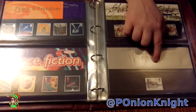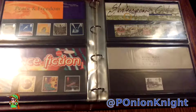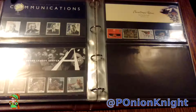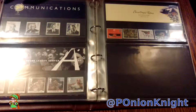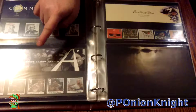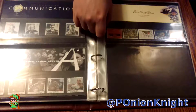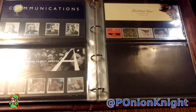Royal Mail High Value Definitive, a £3 stamp. Not as high value as the £10 stamp, but still pretty high value. Communications. These are all people who are vital to the world of communications. Rugby League Centenary. So that's all rugby people. Don't know who any of them are. I mean, I quite enjoy watching rugby, but I don't know anything about it.